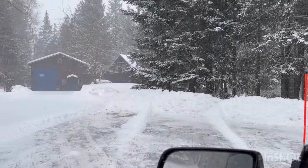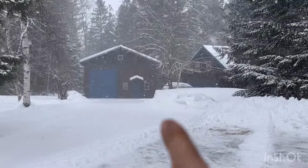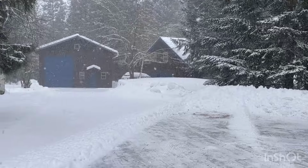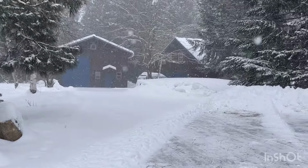I got this place out in Sagal. Super awkward because I have to back in and then plow out and then I shoot it right between the house and the garage. Pretty tight, but about almost noon now. We're up to 5-6 inches or so.